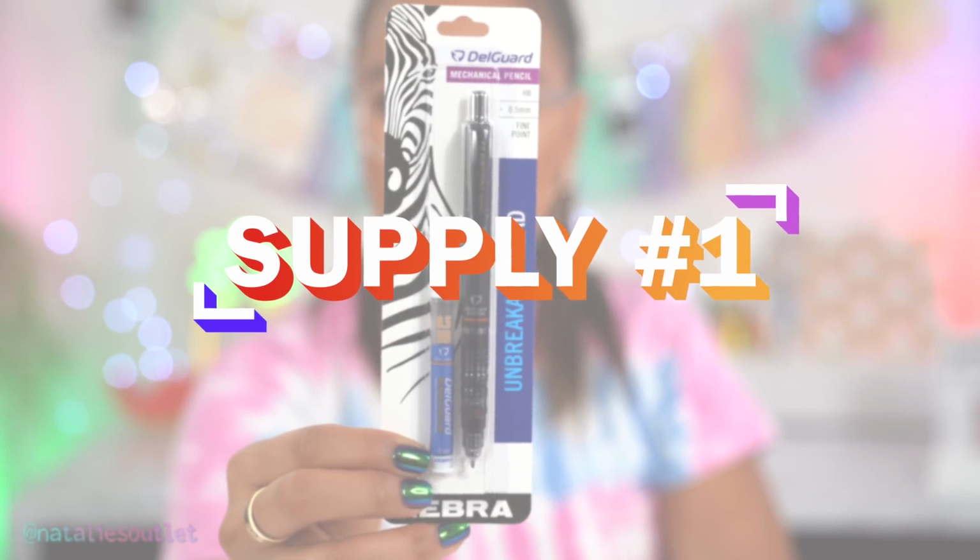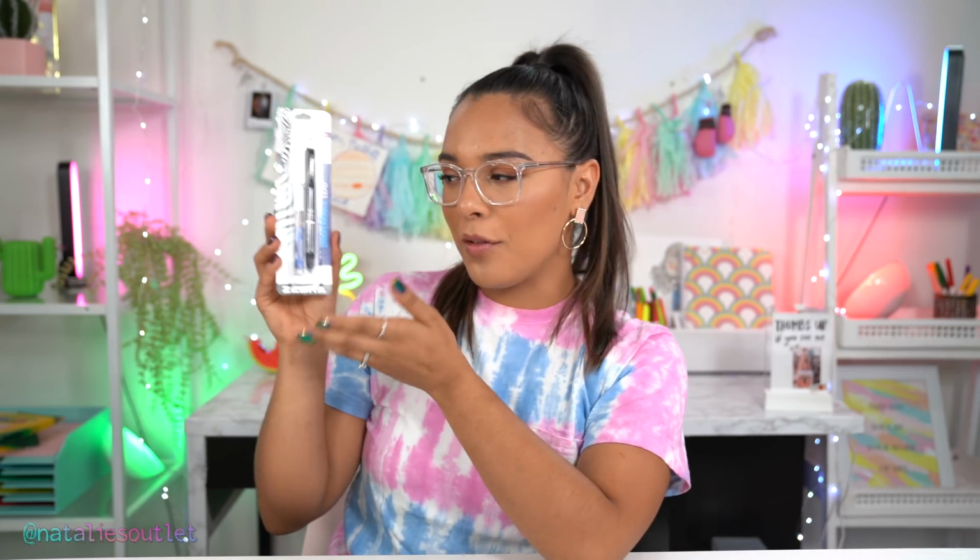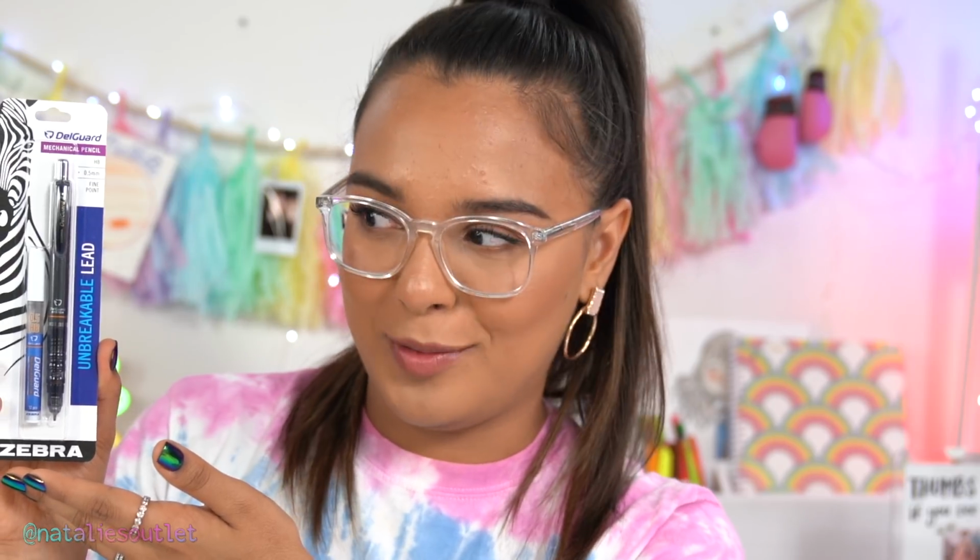All right, let's get on to these cool school supplies. So the very first cool school supply that we have going on, try to say that 3 times, it's a tongue twister, is the Unbreakable Pencil. Pretty much it's what it sounds like, it's unbreakable. I mean, how many of you guys have had a pencil that is unreliable? On the back, it says, click once, click twice, click 3 times, unbreakable.